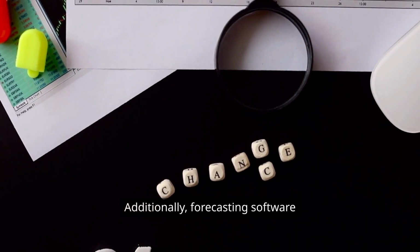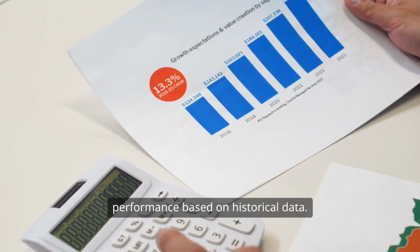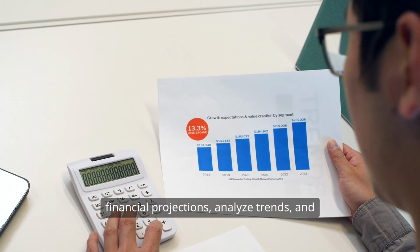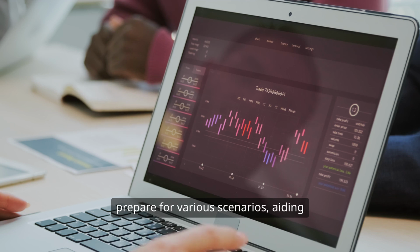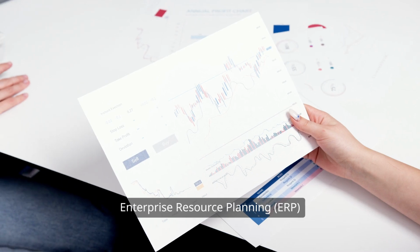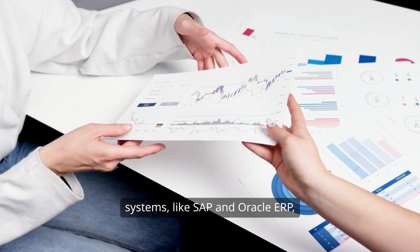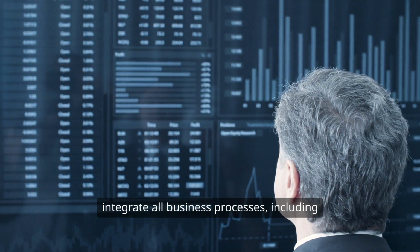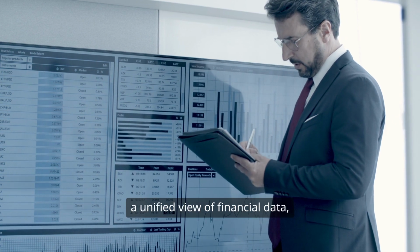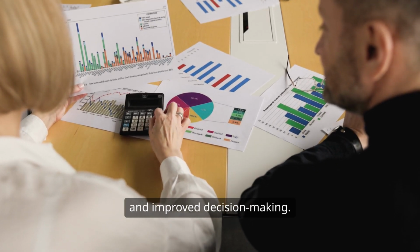Additionally, forecasting software such as Adaptive Insights and Planful is crucial for predicting future financial performance based on historical data. These tools enable businesses to create financial projections, analyze trends, and prepare for various scenarios, aiding in strategic planning and budgeting. Enterprise resource planning, ERP systems, like SAP and Oracle ERP, integrate all business processes, including finance, into one cohesive system. This integration provides a unified view of financial data, allowing for more streamlined operations and improved decision-making.